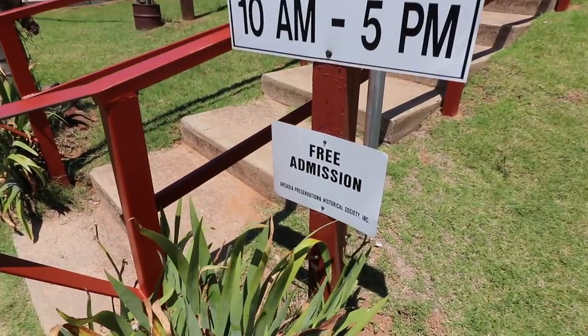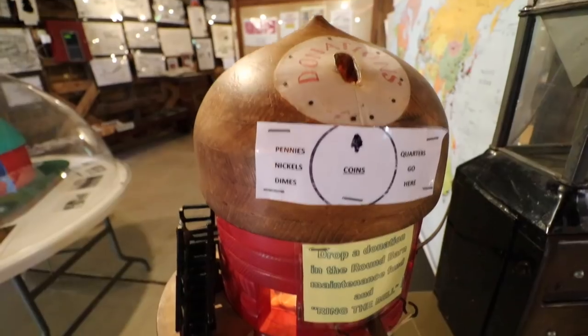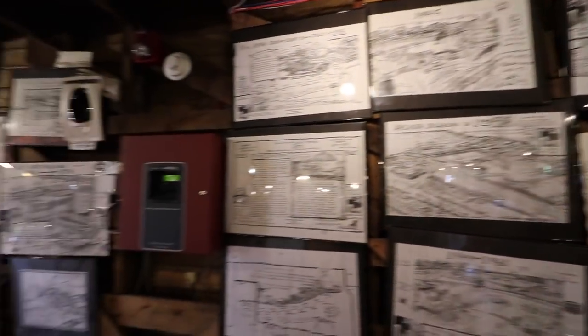And not only have they kept this place looking pretty fresh, look at that, but it's also open and free. Now that's a heck of a deal. I don't think I've ever been in a Round Barn before. It's my first time. Ooh. How cool is that? Boy, they really love their Round Barn. So many old pictures and memories.